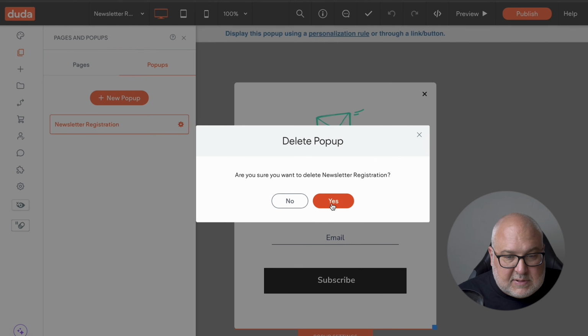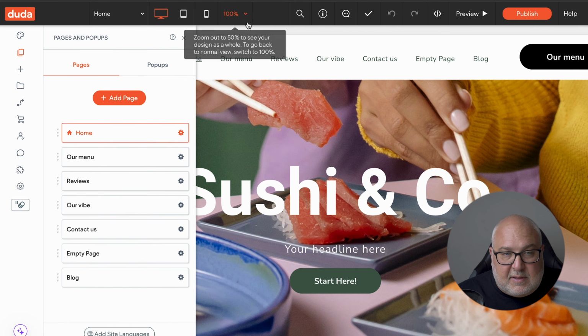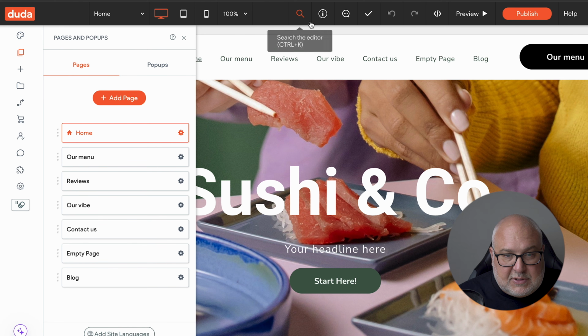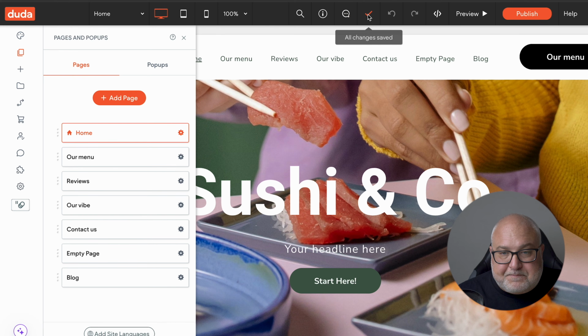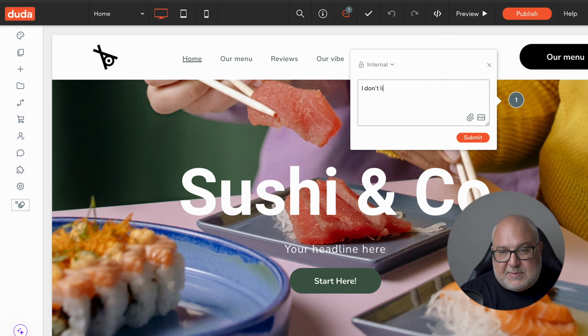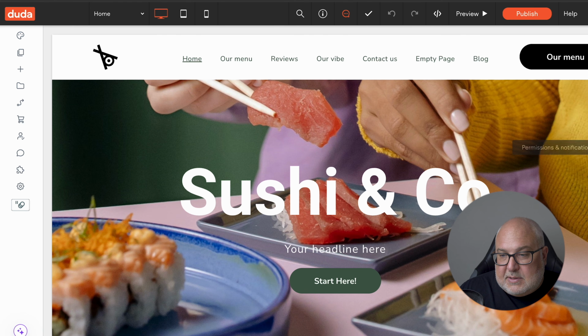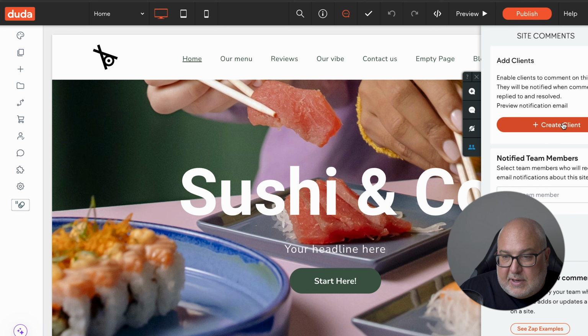Just delete this. When you're ready to actually, so you've gone through, you've gotten all the approvals and whatnot on your site, you can share this with other team members, so you can add team members to this. You can add clients. They can actually leave comments. So if they have a comment about the design, you can click on it and say, I don't like this picture. And that way you can be collaborative about the site design, and you can see that people are leaving comments. You can resolve it. Like I said, you can create clients, you can add team members, and that will help with the whole process of designing your site.